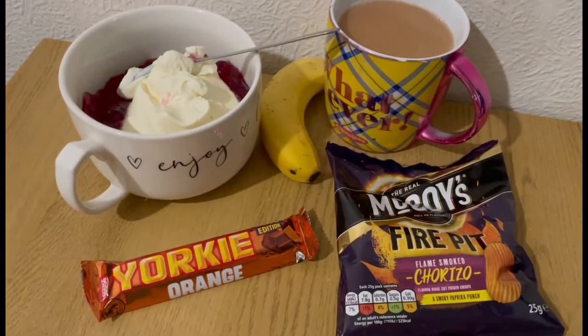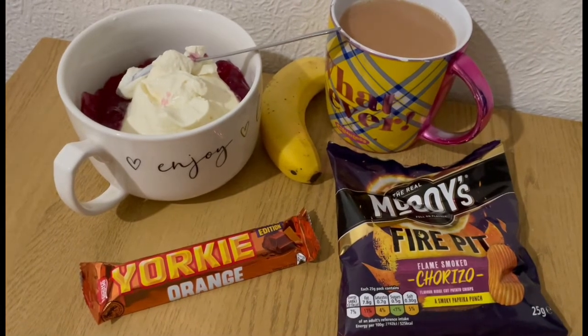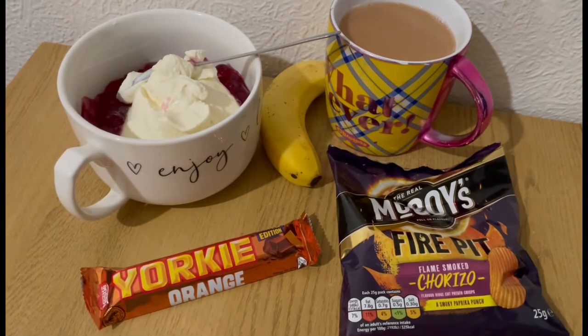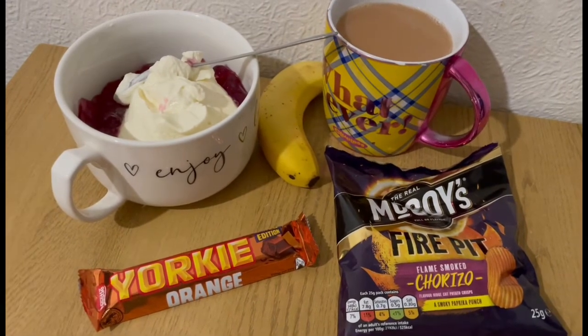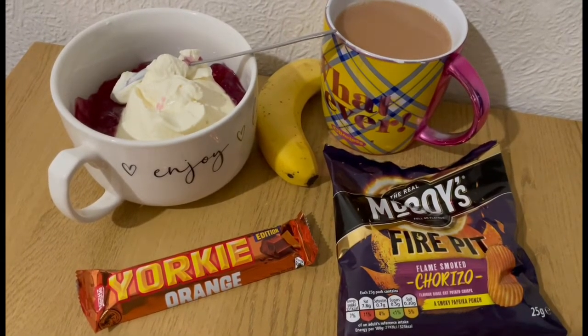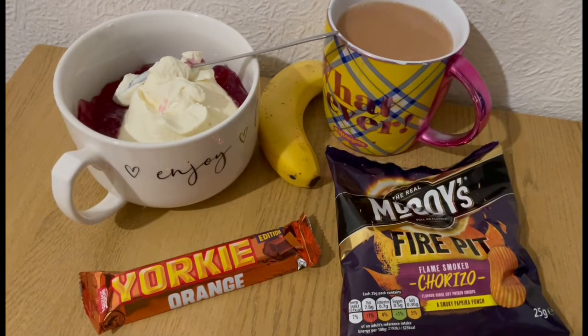These are my evening snacks tonight for 18 points. I've got a cup of tea and I've got 35 mils of Isla Best of Both Milk in there, which is 0 points. I've got a banana for 0 points. I've got some blackcurrant sugar-free jelly. That is 0 points. And in there, I've got a second Aldi vanilla protein pot. One pot is 3 points, but two pots is 5 points. So it's 2 points for that.